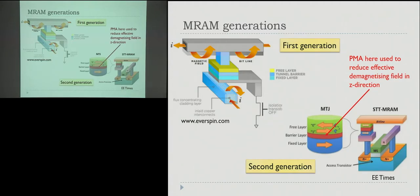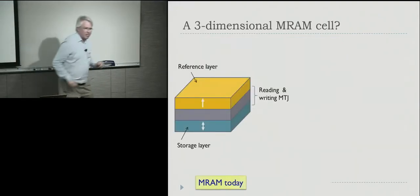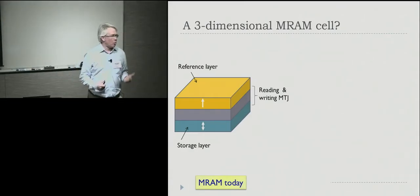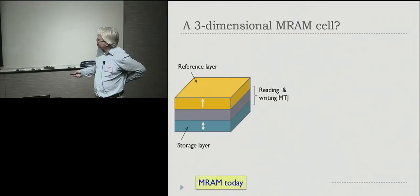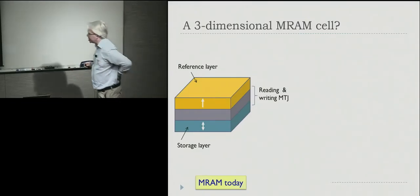So that's all real-world application of PMA. Nothing I've said there is too outrageous. Let's get a little bit more outrageous. Let's start to think more fundamentally. Why is it that we can only store one bit of data in a memory cell? This is typically what today's cells are like. So there's a certain footprint, so many F squared, and within that you get one free layer, and therefore you store one bit of data.